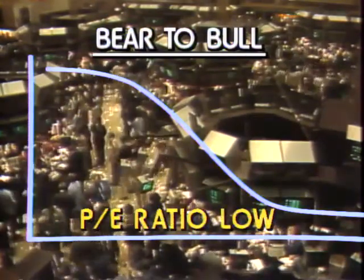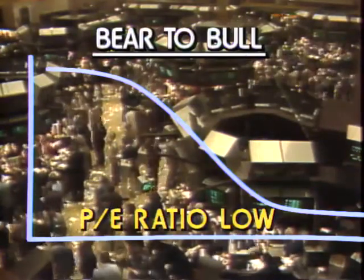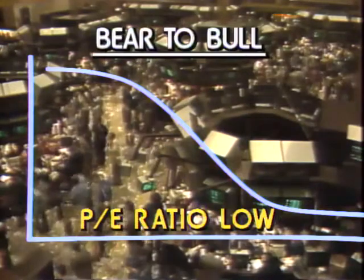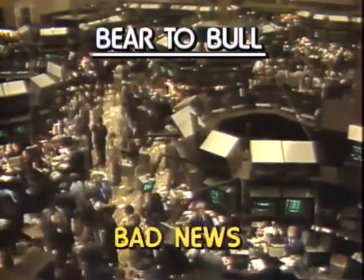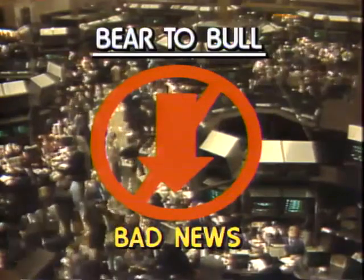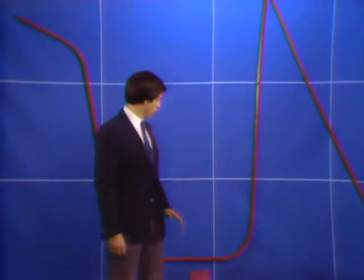Number 3, price-earnings ratios are very low. Investors aren't even interested in companies that are making money. And number 4, even when there's bad news, the market doesn't drop. It shows that stocks just refuse to fall any lower. Add it all up, these are signs that the market may be about to turn because things are as bad as they're going to get. The only way to go is up.